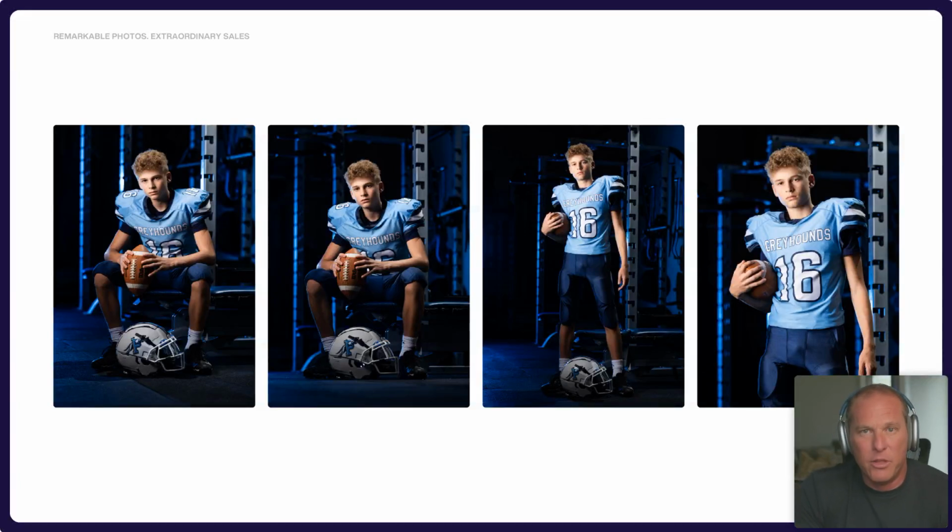So if you're looking for something a little bit different and you have access to a weight room, this is a good thing you can do with the players. Use the benches, use something to make it a little bit more creative. And it's really simple for them. All they had to do is sit down and then stand up. So you had two poses that you can get done really quick.